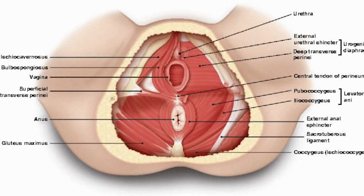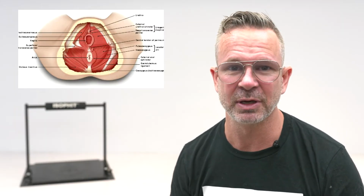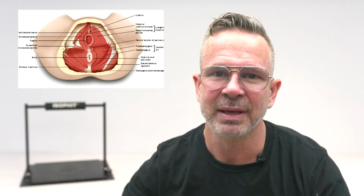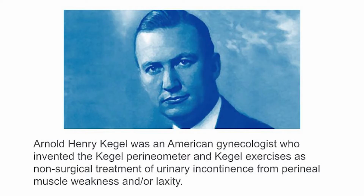Now, one of the other things that we also have to talk about is pelvic floor. Pelvic floor is a highly complex muscular region. I mean, we got the perineals, we got all of these other muscles. You can read them. Now, one of the things that we always talk about when we look at muscles, this guy named Kegel. So he was a gynecologist who basically invented isometrics to help with incontinence.